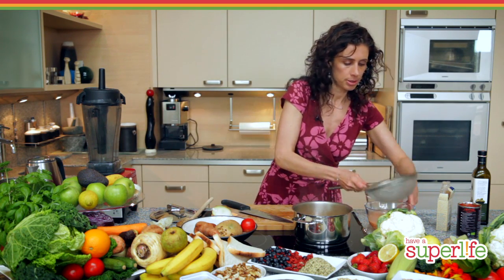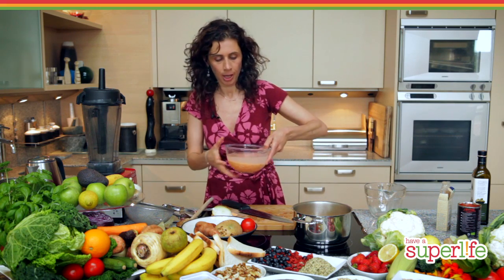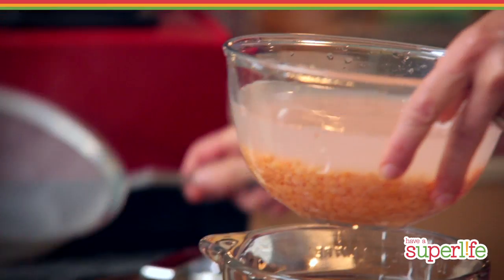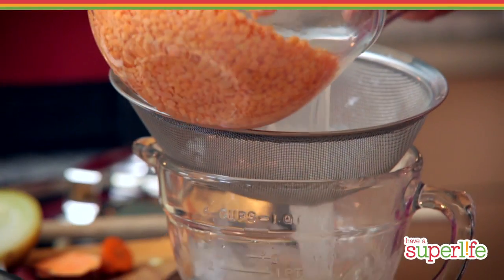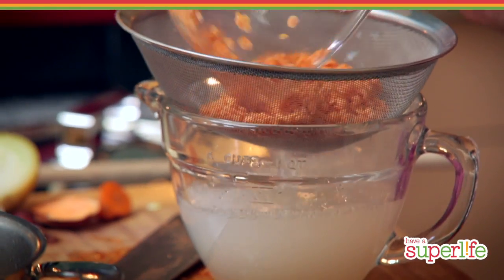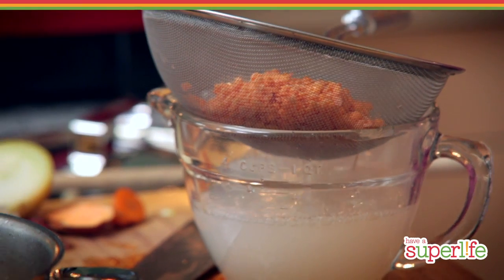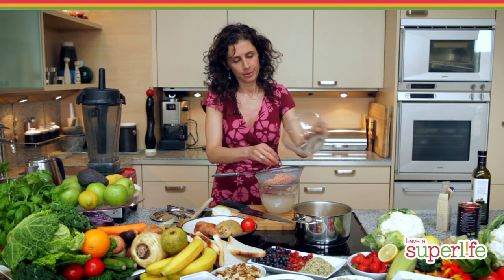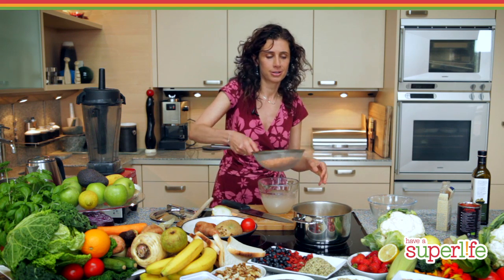Now I'm going to put some lentils. I soak them overnight. Starts the germinating process. So you soak them, you rinse them, you strain the water. Lentils are a wonderful vegan protein source. So here we have the lentils. I'm going to stick them in there.